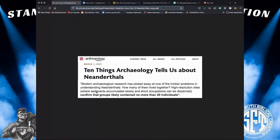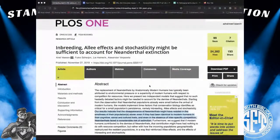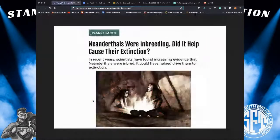And we know now that they didn't live in populations of more than 20 individuals. Some say 10 to 15. This is a very small amount of people, so small that we read that inbreeding would kill them within 10,000 years if they lived in these populations, which they say that they lived in. So you can see the horrendous problem that evolution is having now with these things, because we know they died from inbreeding, and multiple studies have already confirmed this.